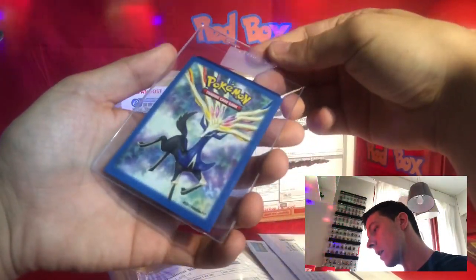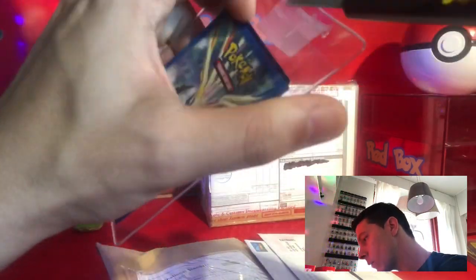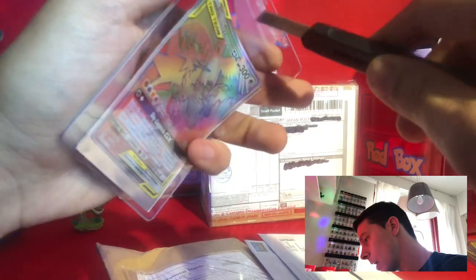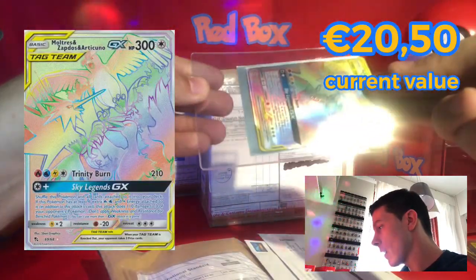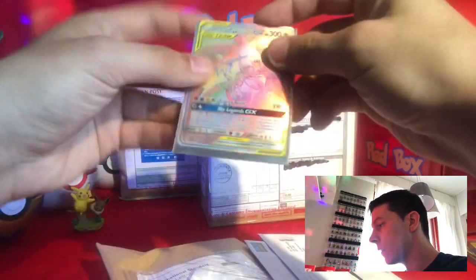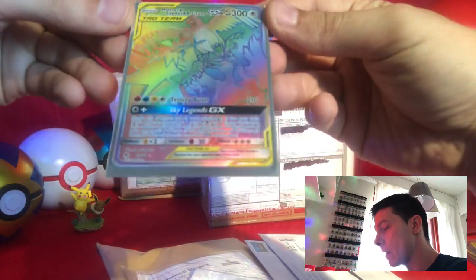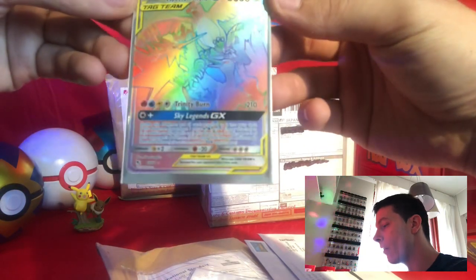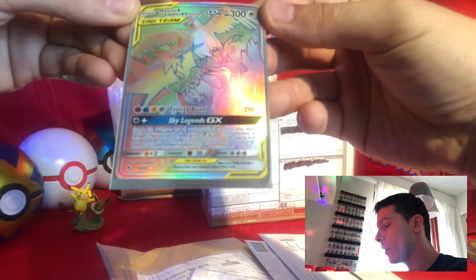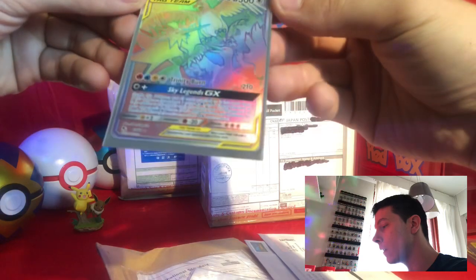This one comes in a sleeve, a Xerneas sleeve. How to open this, or Xerneas top loader. I'm going to do it like this. Oh, look at that. Yes, I'm going to tell you the story about this. So this is, carefully, the Bird Trio tag team. And I did have one. I even pulled it in one of the first videos that I recorded. That video I could not upload, unfortunately, because the file was corrupted when I was editing it.